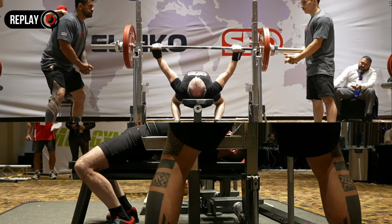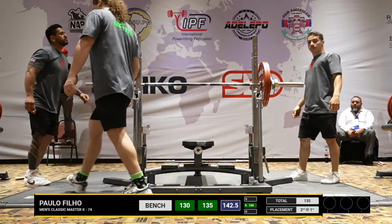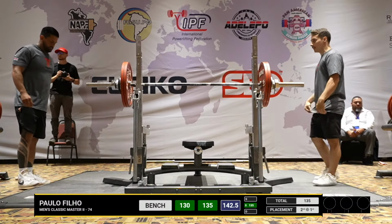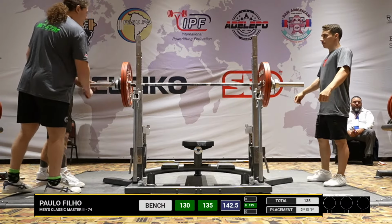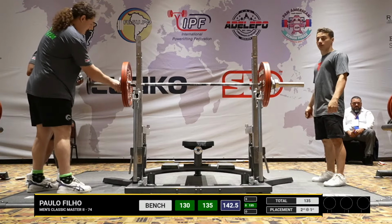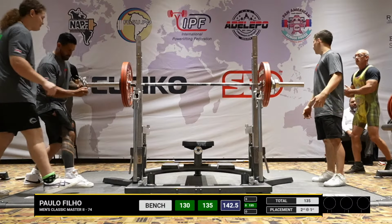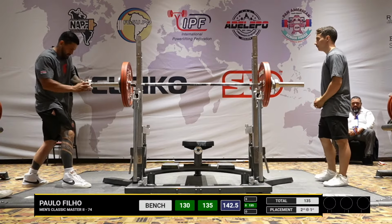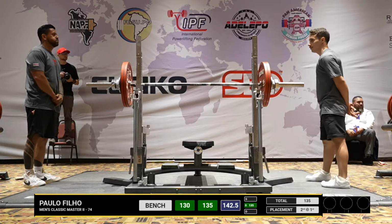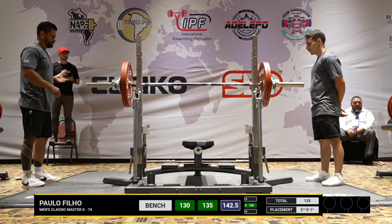The 136.5 now is where it stands. We go to the 74 kilo Masters 2 division. Paulo, Team Brazil, he's 2 for 2. 130 on his opener, 135 on the second. Now he's trying 142.5 here. If he's successful, this will put him in the gold medal position in that 74 kilo Masters 2 division. Currently sitting in the silver medal position.